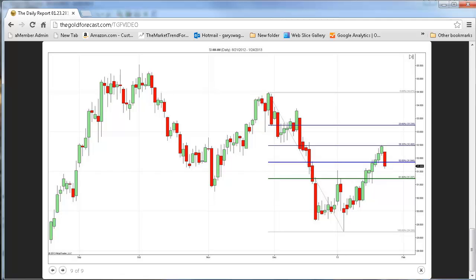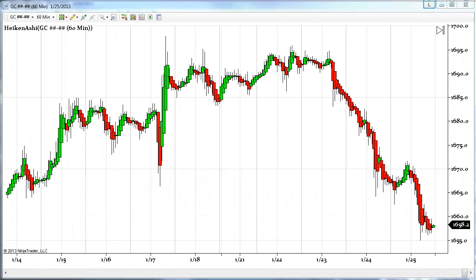Now to the show. Continuing on this corrective action, fairly, I'll call it moderately strong down day in the precious metals market, specifically gold and silver, because platinum and palladium are actually up today. Gold is currently trading off about $9 on the day, as you can see, 1658, 1657 in that area. The low has been 1654.90 with a high of 1673.30.